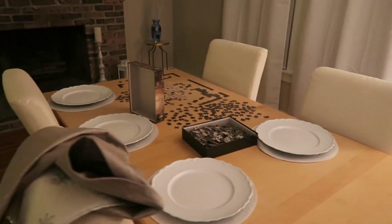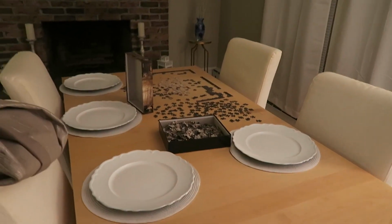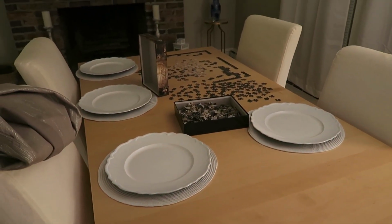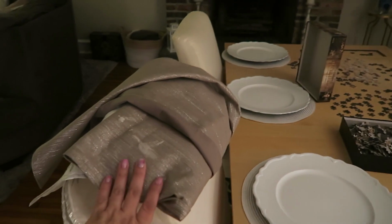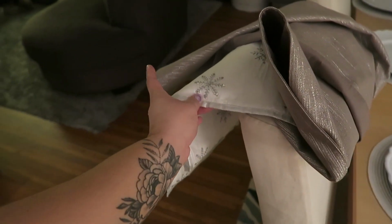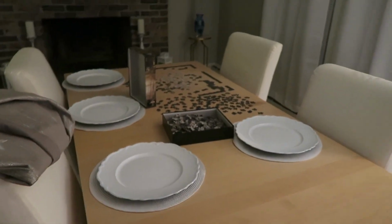As far as the table here, Derek's doing a puzzle, so I'm gonna let him finish that puzzle. And then I did leave the little white placemats, and I brought these plates down. And then these are runners that I have to clean because there's some food on these, but this one's the Christmas one that I have to wash, and then this is the one that I'm gonna put on the table when he's done with the puzzle.